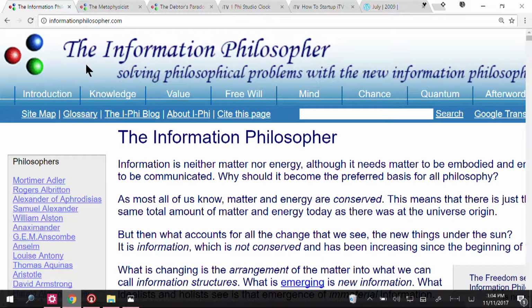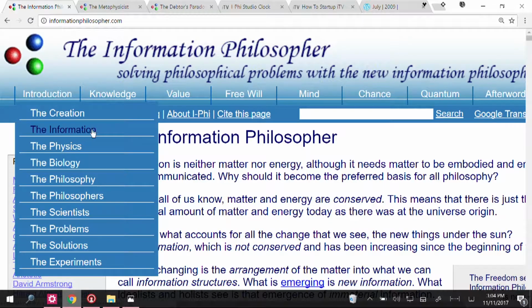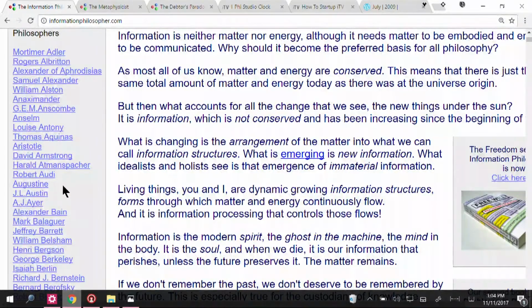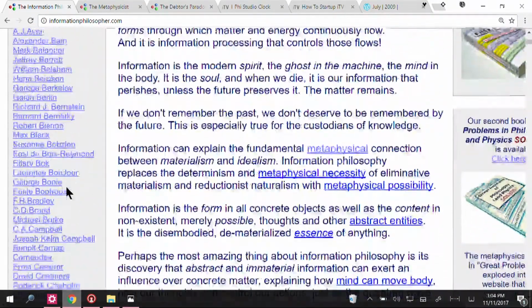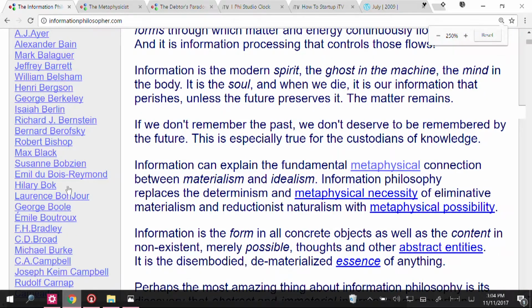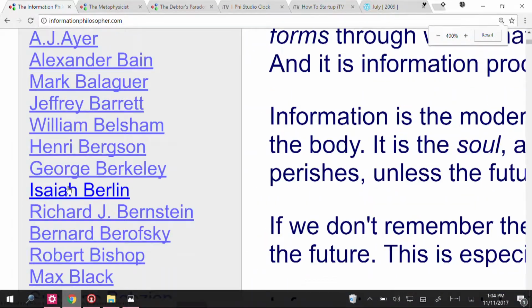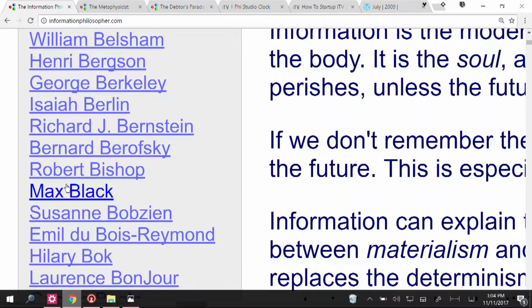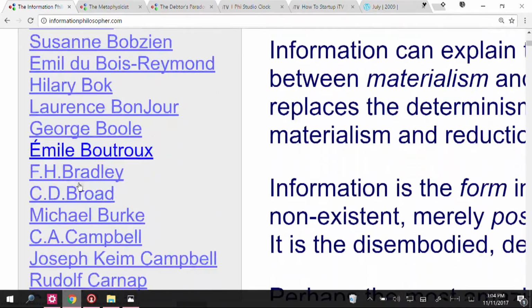The website has resulted from studying a very, very large number of philosophers, which are down the left-hand side of the page. To show them a little more clearly, why don't I just expand this a little bit, more than a little bit, and show you the philosophers that I've read about and written about.